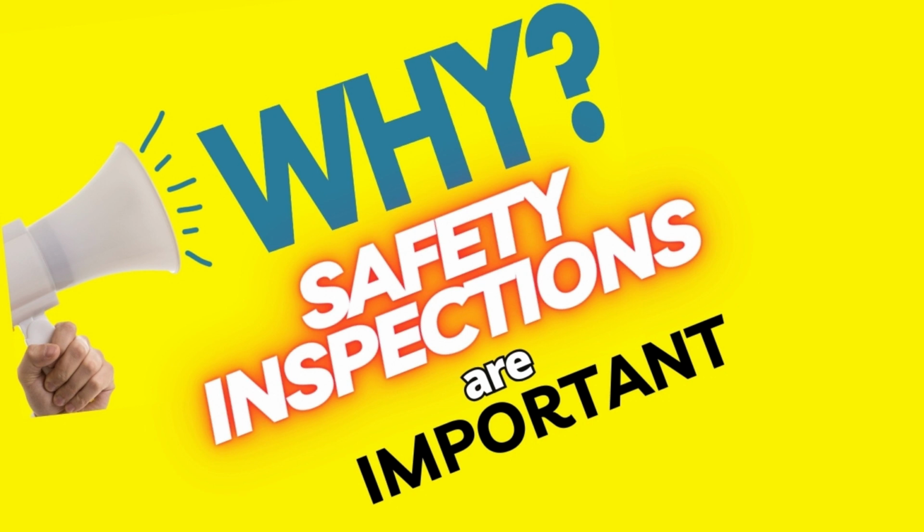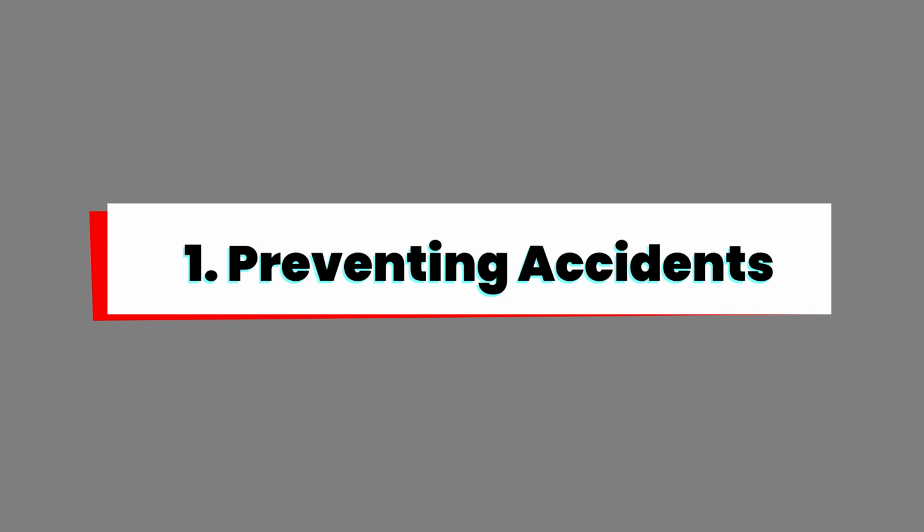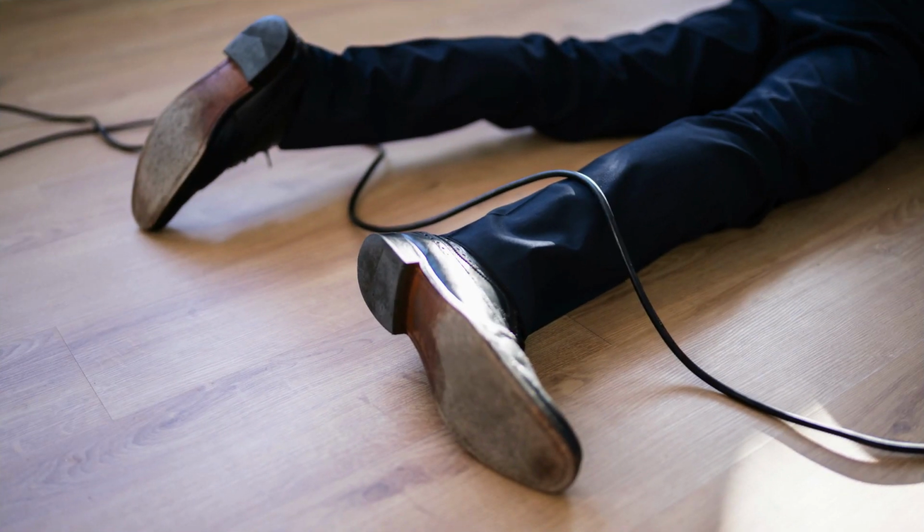So, why are these inspections so important, or what are the benefits of it? Let's find out with some relatable examples. Number one, preventing accidents. Imagine tripping over a loose wire in the office walkway. Ouch! Must be painful. A simple inspection could have spotted that wire and prevented a painful fall.